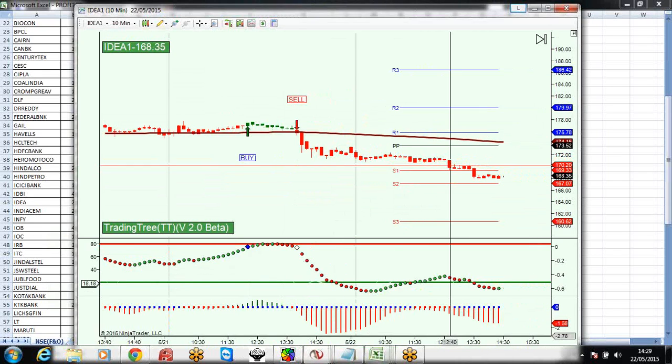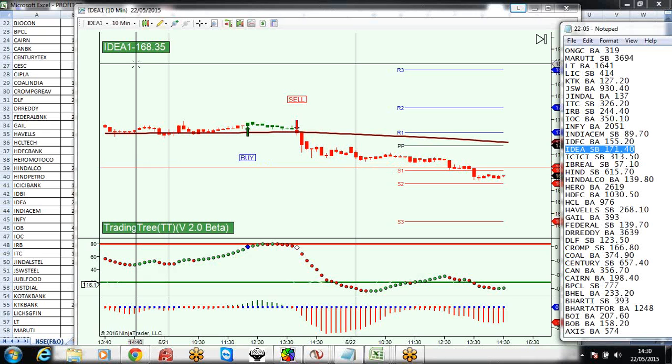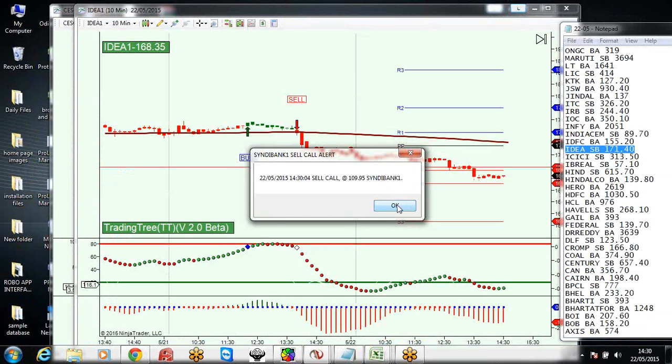Idea, we have the sell, they had a short. So idea was 171.40 is the short. Now it is at 168, let's say 40. So that's roughly around 3 rupees down on idea. There is a sell call in SYNDIKA1. That will be around 6,000 rupees.